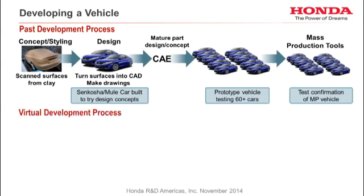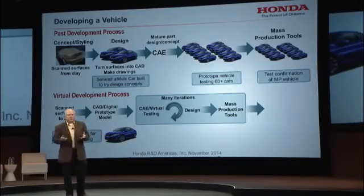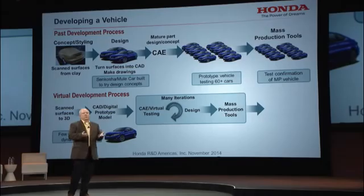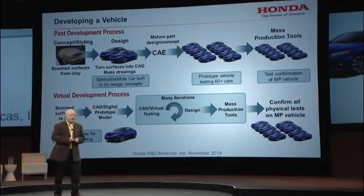So Honda and a lot of other car OEMs are going to a virtual development process. Again, we start with some clay, and we scan those into 3D digital data. The designers take it and put it together in a feasible design. We still build a few prototypes early for driving, because it's still hard to simulate the person sitting in the car and feeling it. But now we do lots of CAE and virtual testing. Working with the design groups, we do 3 to 4 major loops of this process. And once we're done with that, we give mass production go-ahead tooling based on CAE results. We don't make the prototype parts anymore. Finally, once those mass production tools are made, we build the cars, and we do confirm every vehicle test at least once, at the end.